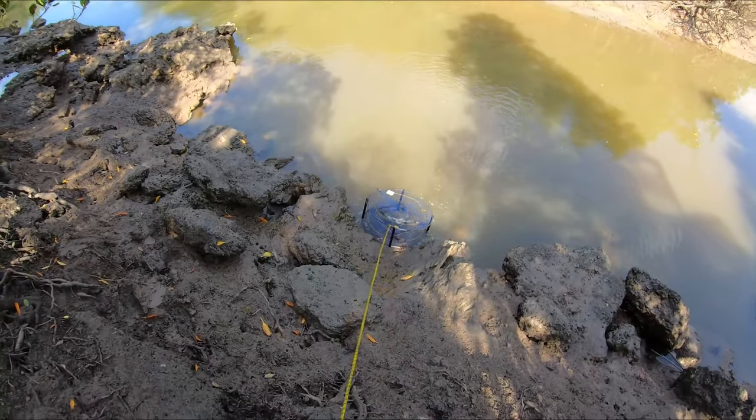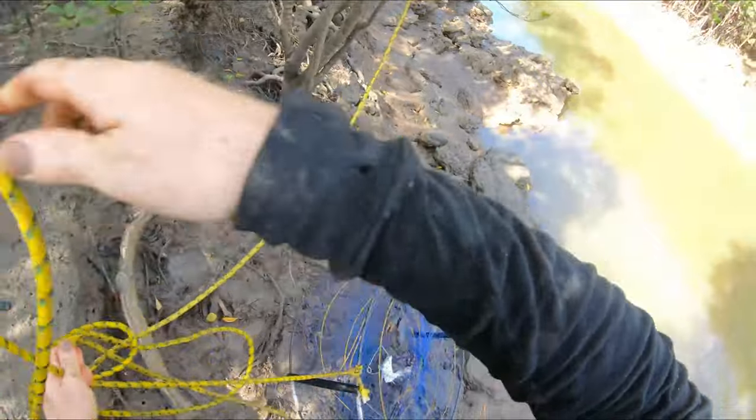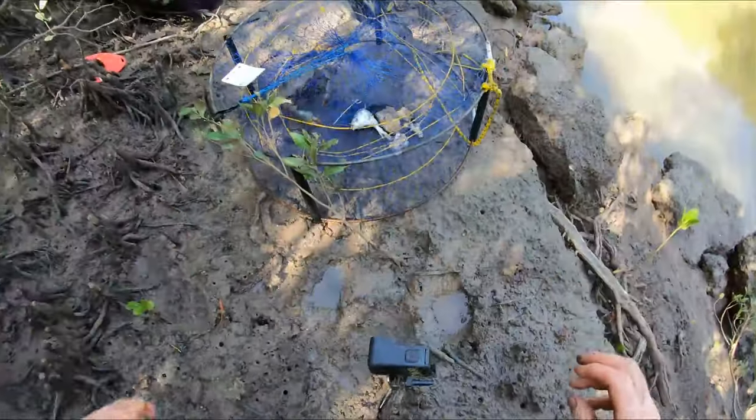Oh my God, we got a stonker. Yes! Redemption. Not a bad crab at all. That has to be size. It's a female, God damn it. That is one big female. Let's have a better look at her.